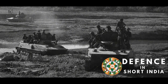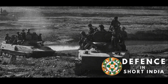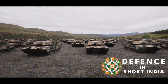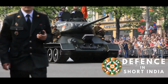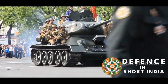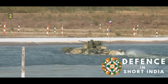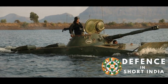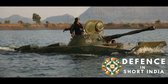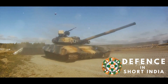The PT-76 light amphibious tank, affectionately nicknamed Pippa by Indian soldiers, holds a unique place in the annals of the Indian Armed Forces. Introduced in the early 1960s, the Soviet-designed PT-76 quickly became a mainstay of India's armored units, renowned for its amphibious capability and adaptability to diverse terrains. This nimble warrior played a pivotal role in shaping India's military victories, particularly in the challenging landscapes of the Indo-Pakistani Wars of 1965 and 1971.